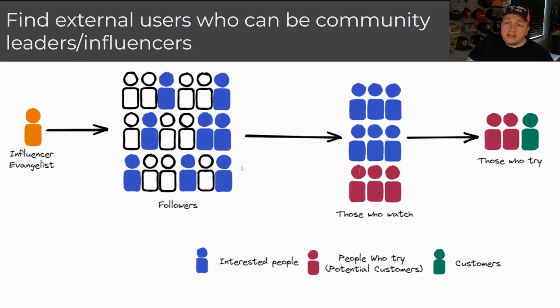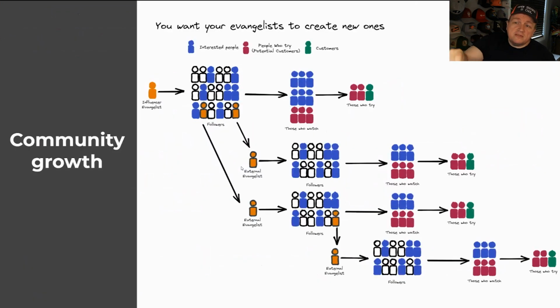And if you're doing that right, those followers, those evangelists, will then turn other people into writing evangelists. And they're going to do blogs, and they're going to propagate this. And they're going to get more people interested in your project. And that's where the community process really, really works well if you can get this working.